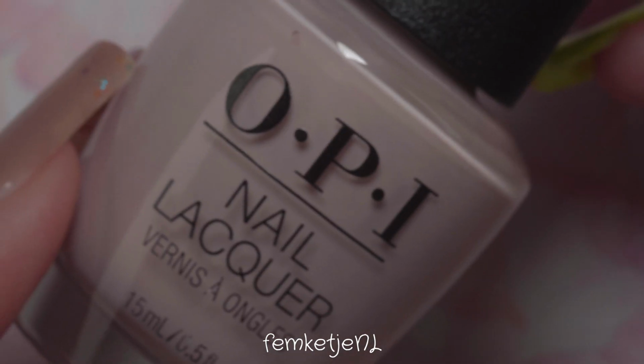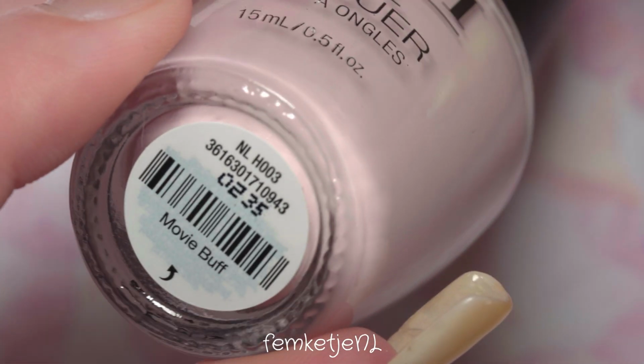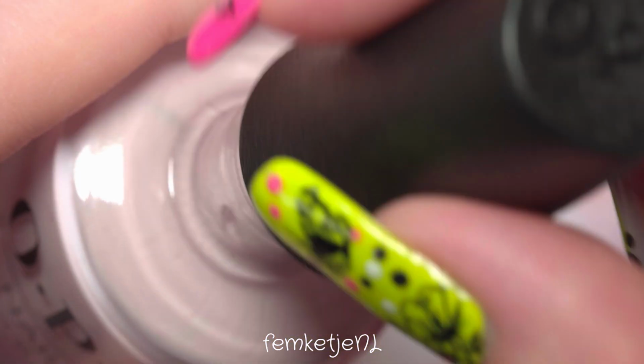This is my natural nail, but there's still a little bit of gel polish top coat on there to strengthen it a little bit more because there's a little tear on the side. But let's continue with the first color. This one is called Movie Buff.